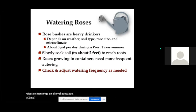Of course, that all depends on your weather, the type of soil that you've got at your property, the size and age of the rose, and also the microclimate it may be situated in. The other thing to remember is that if you've got your roses growing in containers out on the patio, they're going to need more frequent watering. So it's important to check and adjust the water frequency as needed.